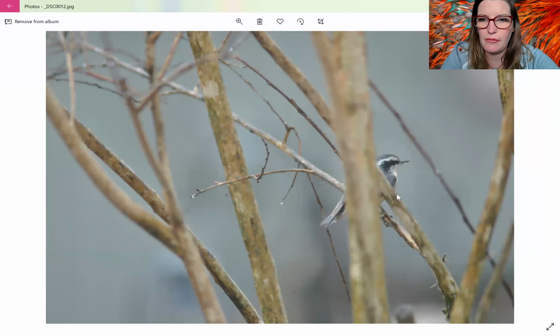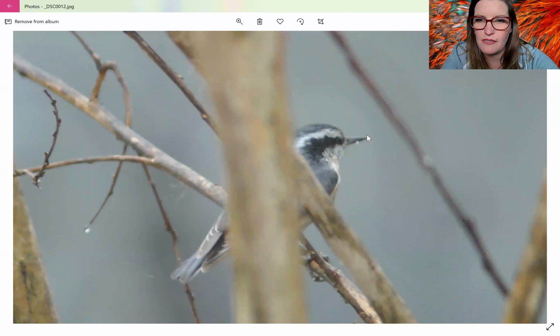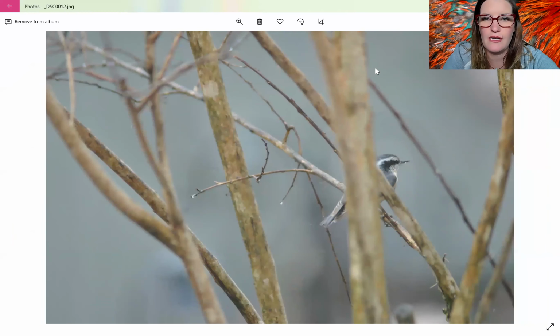Here is the same bird after she flew off, but it's nice because you can see that very pointy bill that kind of sticks up a little bit, and that's characteristic of the nuthatch.